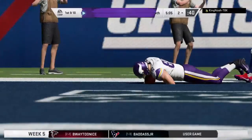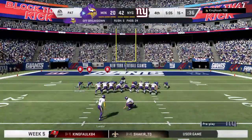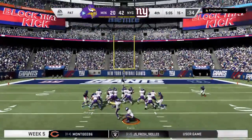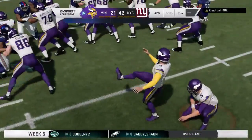And he'll get into the end zone. Touchdown, Minnesota. George Kittle with his 2nd touchdown of the afternoon. And the Vikings are able to cut into that deficit. Point after by Lambeau, up and good. And that will shave one more off this lead.